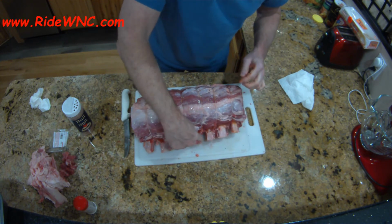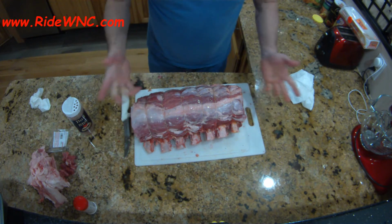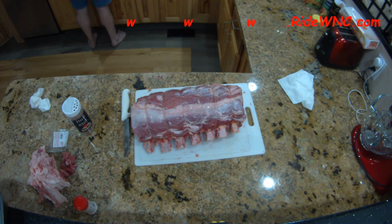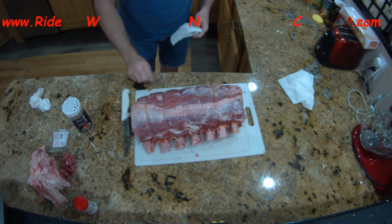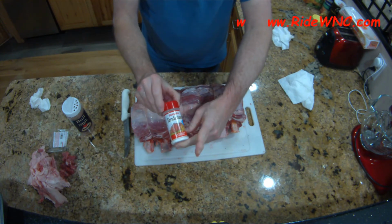And now we need to season it. You can trim off those bones. You can trim all the meat off those bones. But once you start cooking it, that meat kind of soaks into the bone. And it's going to look great when that roast comes out of the oven, or in my case, when it comes off the Traeger grill. So it's ready to go.